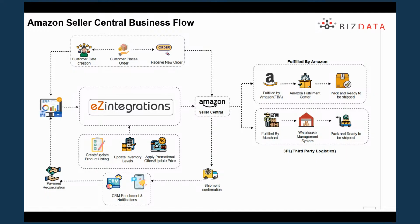Let's say the customer placed an order for two items. We had 10 items in inventory and it's 8 now. Now you have different marketplaces, eBay, let's say for example Walmart, and you want this 8 to be reflected at every marketplace then and there. Easy Integration also does that for you, where in real time, in flight, when the inventory goes down, it will sync the inventory at every marketplace, and sync it back to Amazon as well. You can also see that we have two different methods: FBA, Fulfilled by Amazon, where Amazon takes care of the fulfillment, or FBM, where you have a third-party logistics provider with its own warehouse management system.